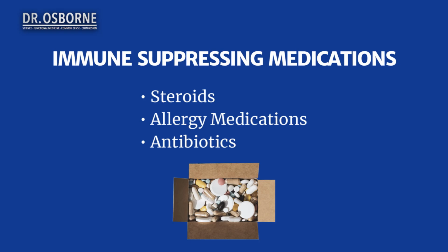But another very common one are your antihistamines. People don't realize that these drugs suppress your immune system's activation, and so antihistamines are another really common medication that can suppress immune function.